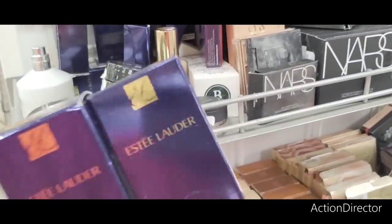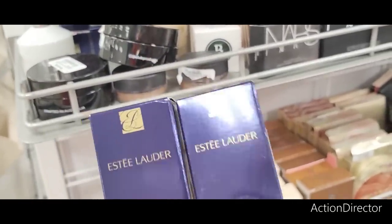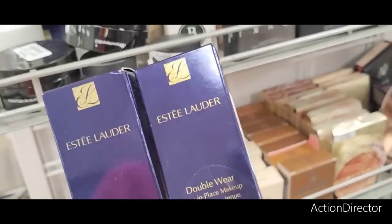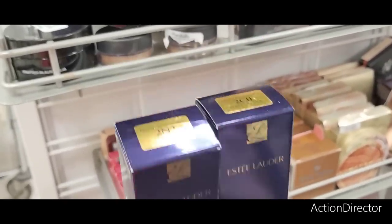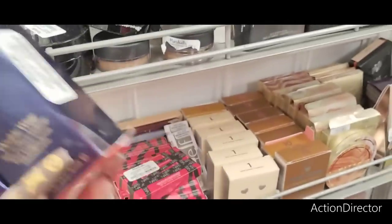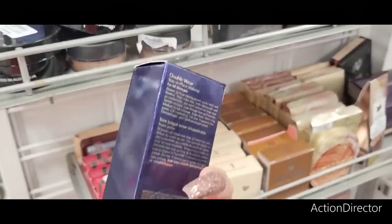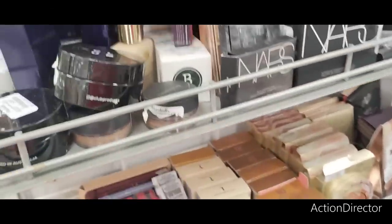Friends, we're at Marshall's, and I usually never start off in the makeup, but I do need some foundation, and they actually have Estee Lauder, so I'm either going to be getting Buff or Cool Vanilla, probably Buff, I think, and it's only $19.99 versus like $40 what I usually pay, so that's a good deal.